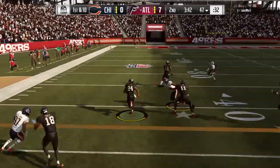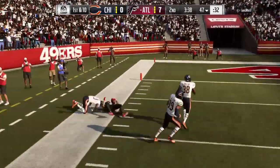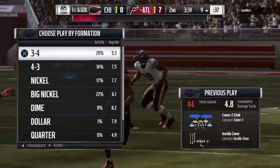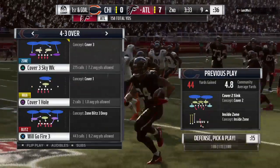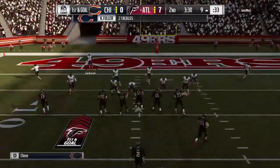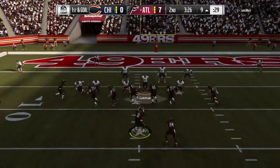Not only is he getting good blocking up front, but how about his vision to find the holes? He's seeing things before they even open and hurdling through them. And they get this all the way inside Chicago's 10. A big run there by Freeman. 44 yards on the ground. 2 big plays in succession. Not sure this D knows what hit him, but now they got to get ready.